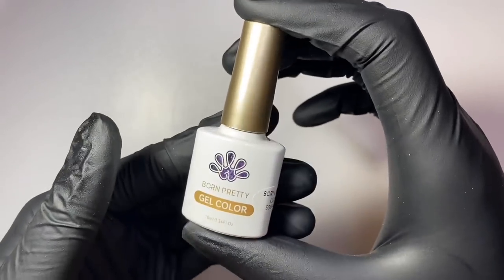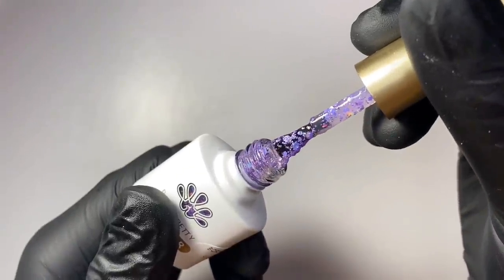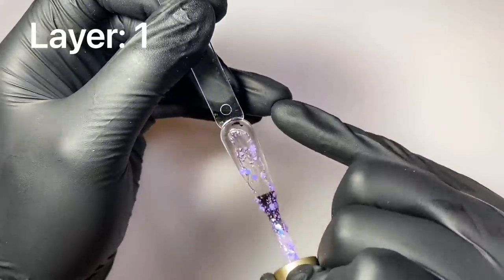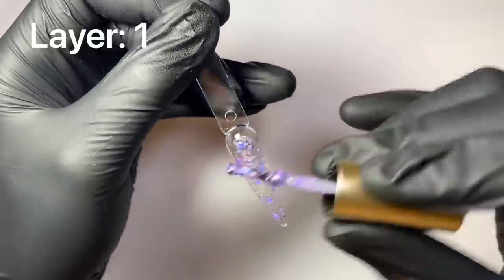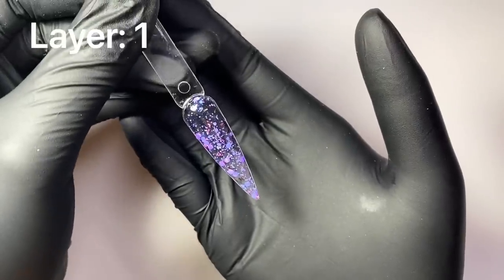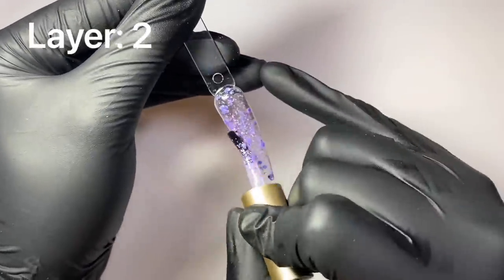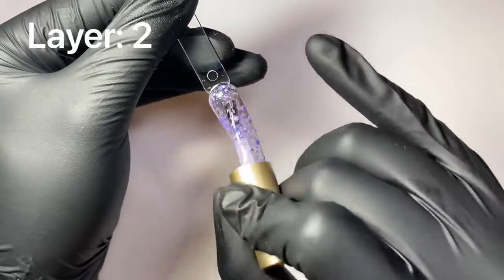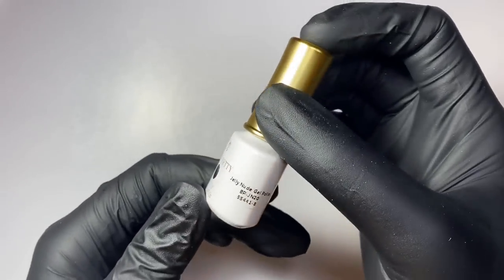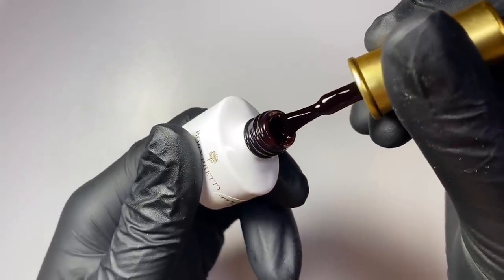The next color that we have here is this really beautiful purple glitter gel polish. The next color that we have is this jelly deep red, and it's a very deep red, as you guys can see.